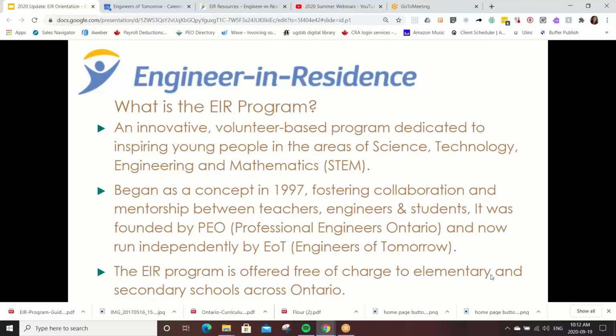So the name of the program, Engineer in Residence, is very deliberate and strategic. The engineer is designed to become a resident in the classroom. They're not just in, do a flashy experiment or something, and then leave. They're there to really create impact, open minds, and all those things that we already talked about.